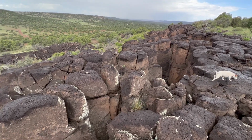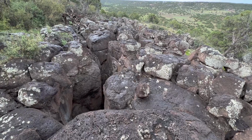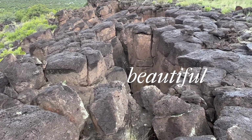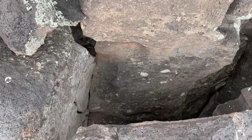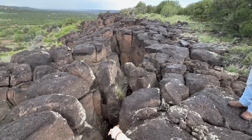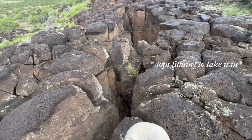Here is a special feature of my property, these rocky cliffs. Very treacherous, very beautiful, and one of my favorite parts of this whole lot. Oh, that's pretty far down. Do you know what you can do? I helped build a house in Michigan on the lake, on Lake Huron, and they build it out of rocks this size right here. Oh my goodness.